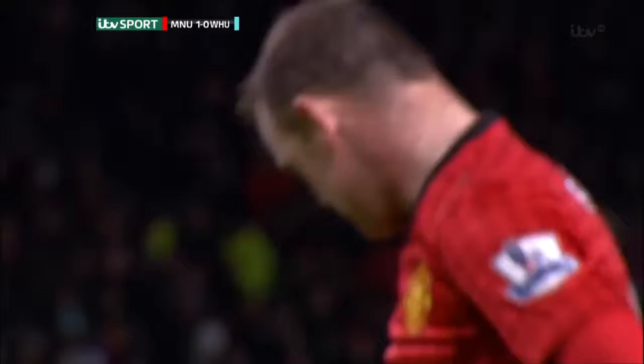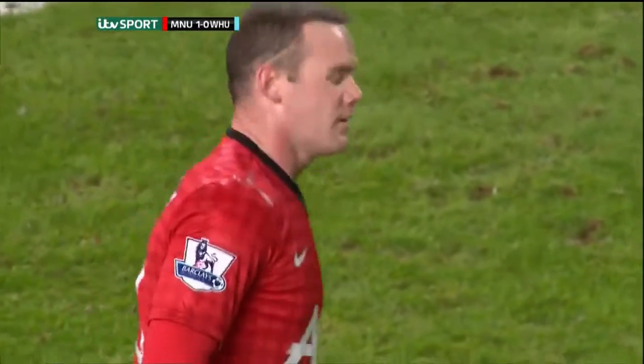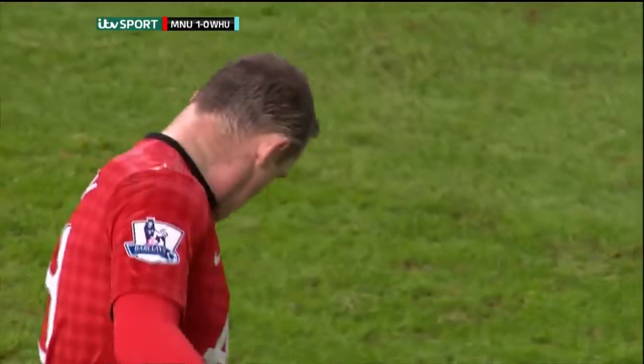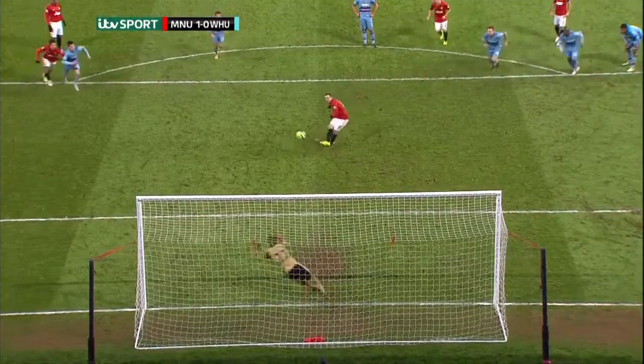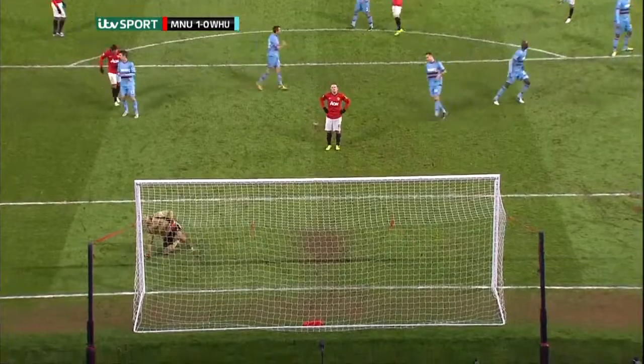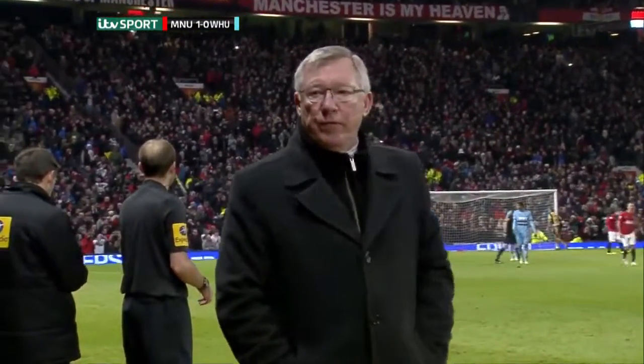Oh, way over. And West Ham United are still alive in this cup tie. Terrible penalty by Wayne Rooney. Not one of his best, was it? Fancied him to tuck that one in, but again he's leant back, and in the end it's a really poor one.